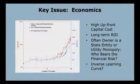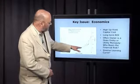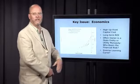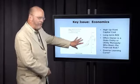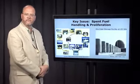And the horizontal axis is the total amount of power installed up until that point. And so you can see that as more and more power plants were constructed in the US and France, eventually the costs actually began to increase, not decrease. And so this is sort of an inverse learning curve. And this is counter to what you usually expect for most new technologies.